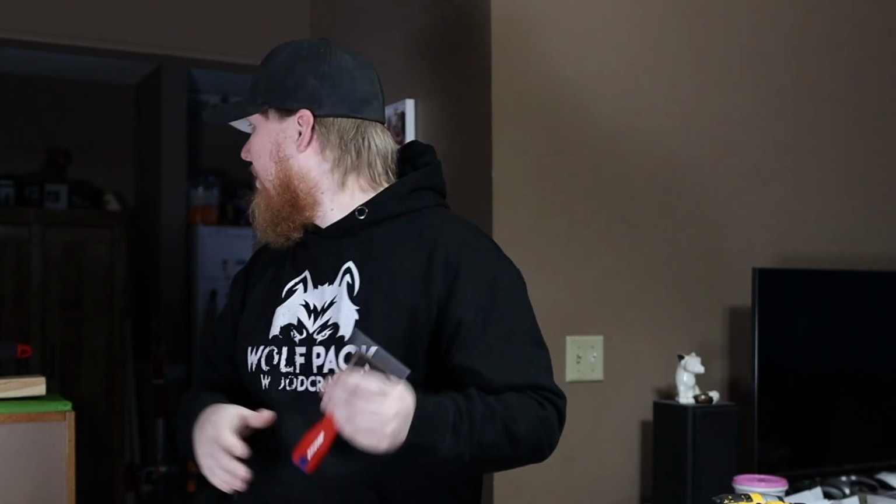Caroline has one just like this somewhere, but she uses hers for painting. This is for rollers, so you can get all the paint out of the roller, and it's crazy how much paint comes out of that roller. So this is a really handy tool for demolition and for painting. It's for painting, but I use it for demo.